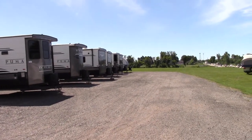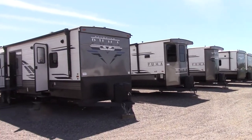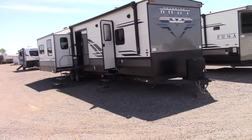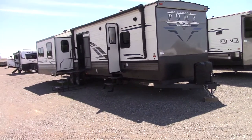Well, welcome to GIMME Shelter, your destination for destination trailers. As you can see, this is a product that we specialize in and have an abundance of inventory. We welcome you to come on in and have a look at the various floor plans and find one that suits you. Let's start with this one.